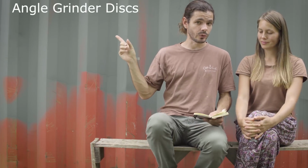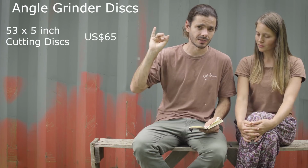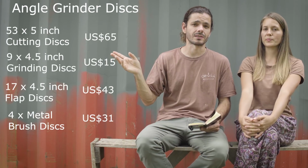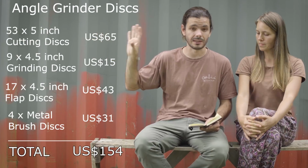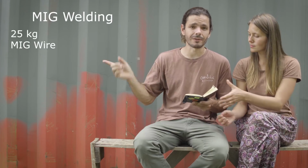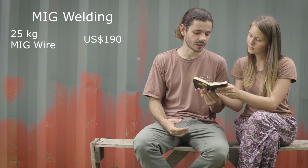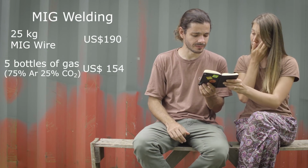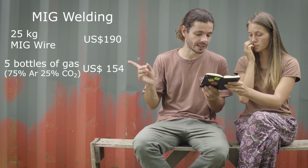It's here. To cut the shipping container, that's the amount of angle grinder discs we used. That's the cutting disc, the grinding disc, flat disc, and the metal brush disc. So that's the total amount with discs. With welding, as you know, we use MIG welding, that has gas and wire. So we spent 25 kilos of wire, plus I think it was 4 bottles of gas or 5? 5 bottles of gas, and that's the total for gas.